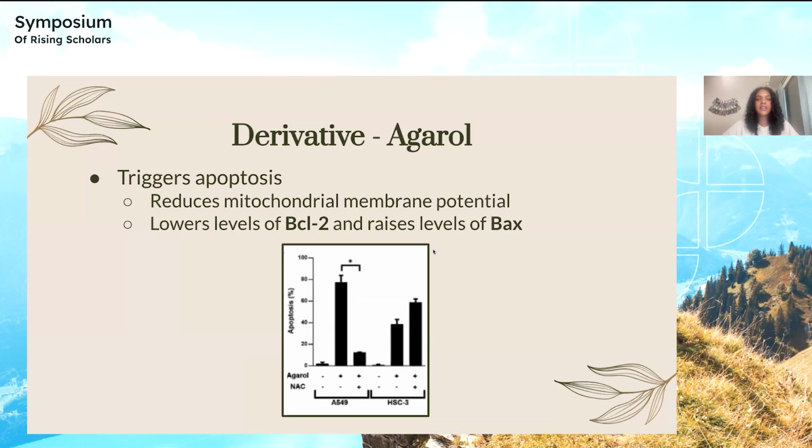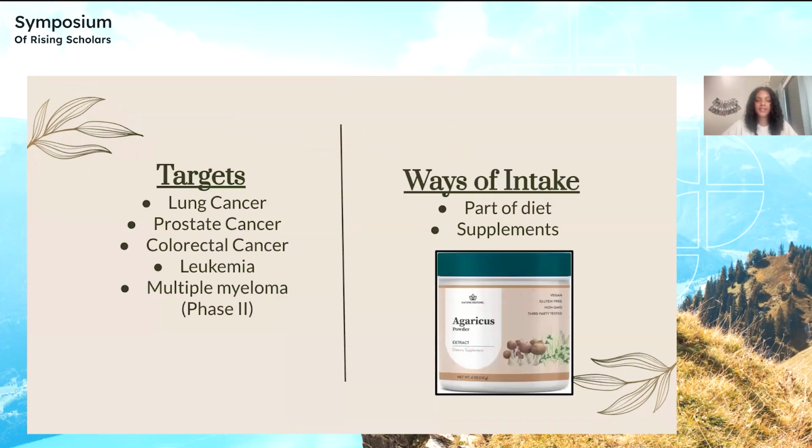Aragol-induced apoptosis is associated with reduced mitochondrial membrane potential and release of apoptosis-inducing factor from the mitochondria to the cytosol. It upregulates BAX, which promotes programmed cell death, and downregulates BCL2, which typically promotes cell survival. Agaricus blazei has been studied concerning various types of cancer, including prostate, lung, colorectal cancers, leukemia, and for multiple myeloma, a phase 2 trial is underway.